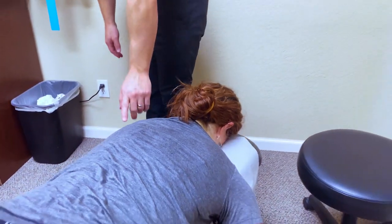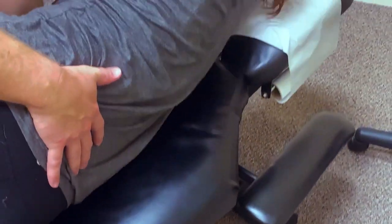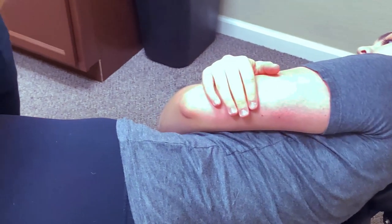Good. Okay, now turn on your side facing this way. We'll slide you forward a little bit. Good back there. Keep that bottom leg straight.